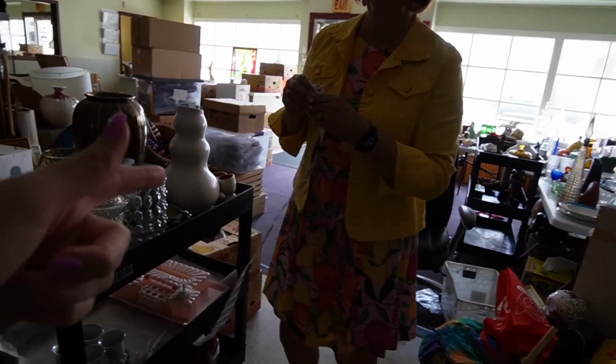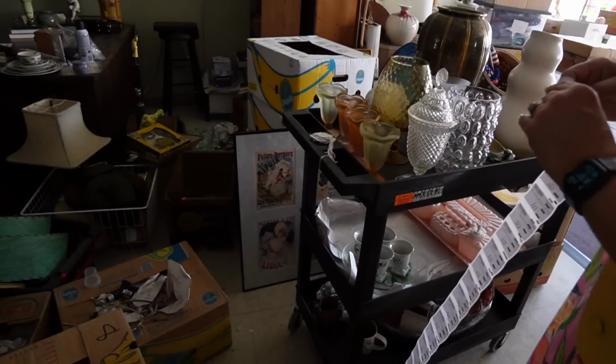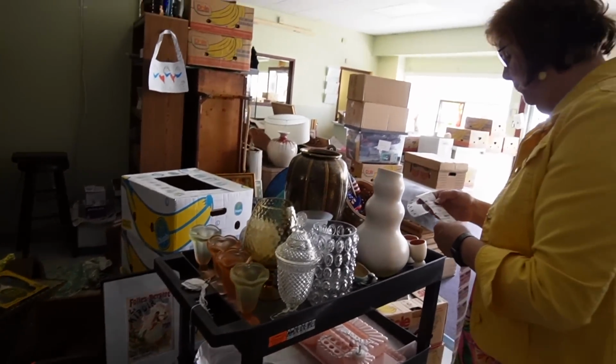So if you're looking for them, if you find the tags and you're like, where is this? Yeah, it's right here. That's where it is. Okay, so I'm going to go in the back. I'm going to photograph a few more things for Whatnot.